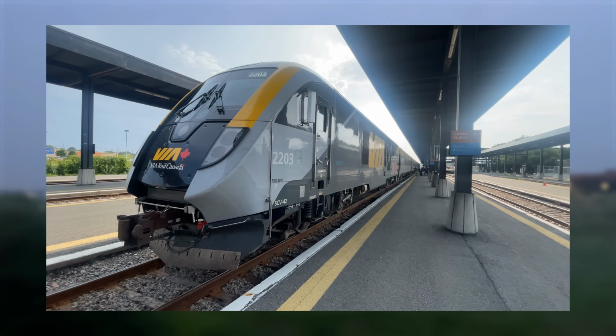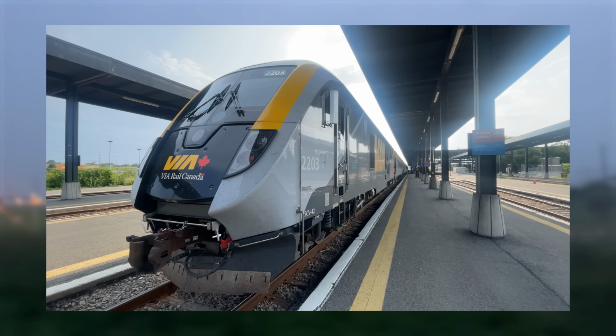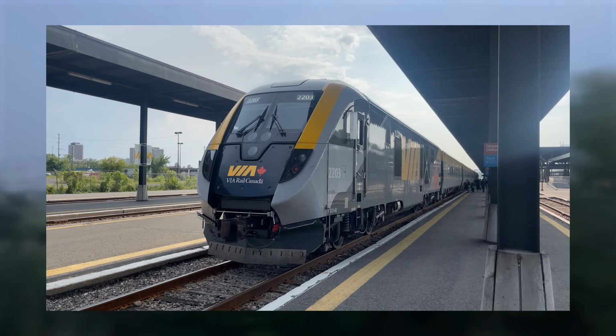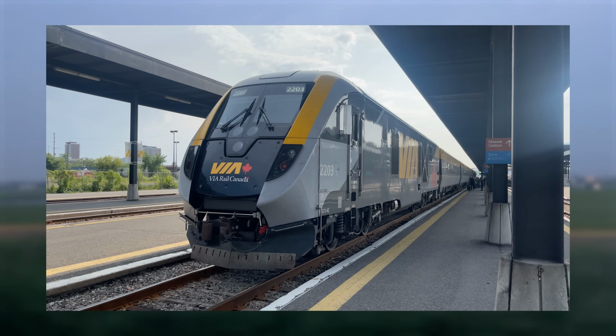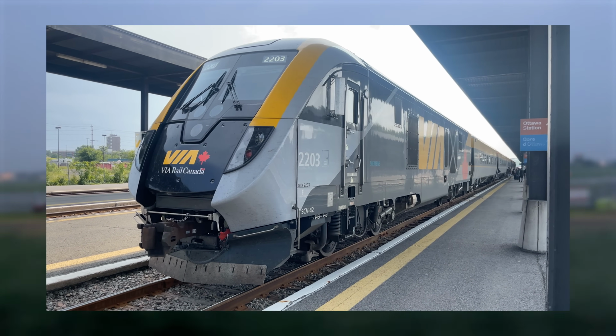That's also not to mention that they look fantastic. The Siemens SCV42 is aggressive and improved for the Canadian environment, the livery completing the sleek and stylish look. 10 of the 32 train sets have been delivered so far, with more on the way in the coming years.